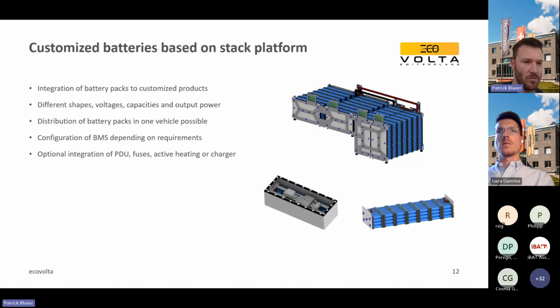With the stack platform, we were able to create different shapes, voltages, capacities, and also output powers, and therefore are really flexible to react to the customer's needs. The distribution of battery packs in one vehicle is also possible in case we have like 2 or 3 battery packs distributed in different places of the vehicle. For instance, we have just a customer project in the racing industry, if you will, where we're able to distribute 2 battery packs in the vehicle to have a perfect weight distribution.